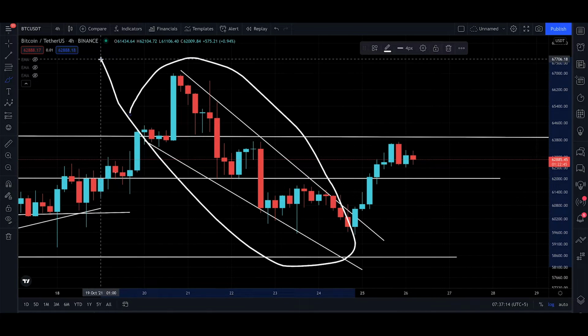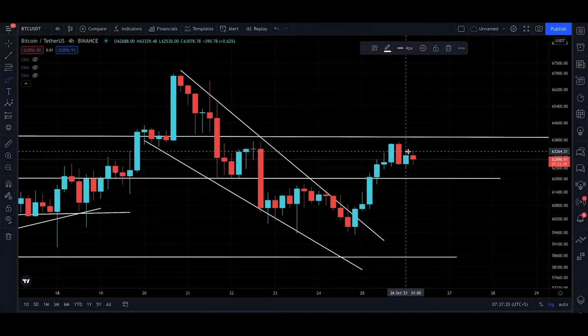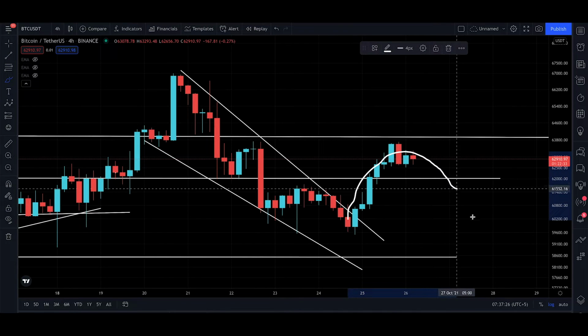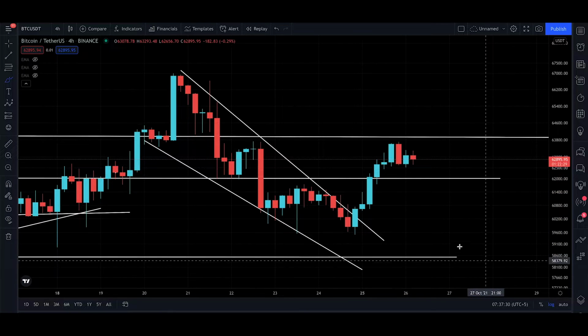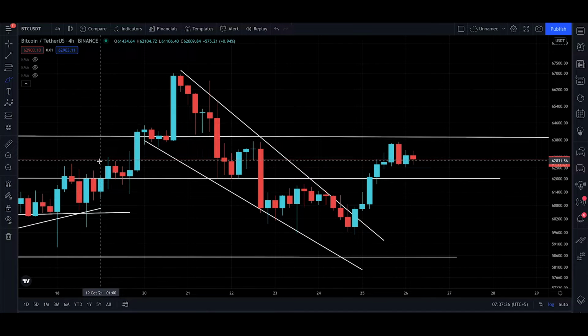The trend is basically now reversing, but we have to see some level broken, which is this level. Otherwise, if we start to roll back down right there, first of all, you're not gonna go all the way down just like that. You're gonna find another support right there, which is this line over here. So do keep in mind.